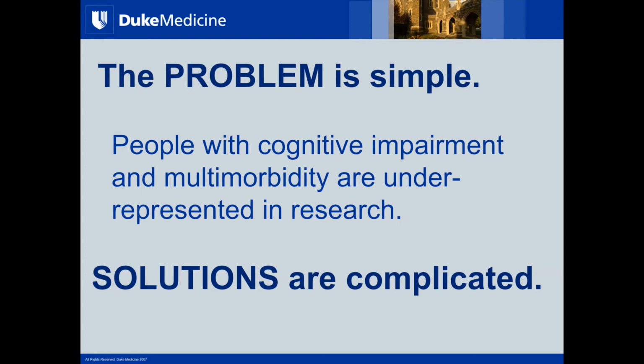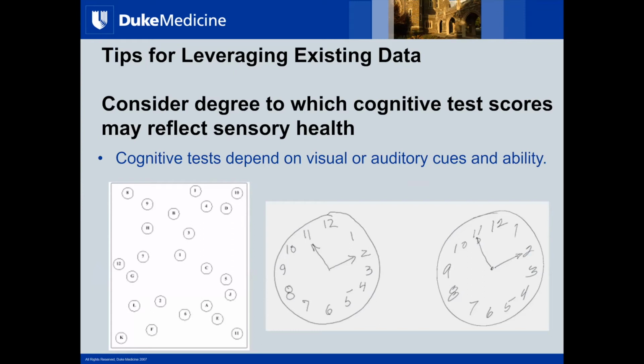So the solutions to that are very complicated. I'll touch on a few of them. In some cases, if we're going to try to address questions about comorbidity in dementia, it is just selecting databases that do have decent granular information, or sometimes subsets of these populations. For example, ancillary studies may have collected more detailed information about sensory health, and may be better options than trying to address these questions about comorbidity mediated disparities in larger databases that may have more measurement bias. So, some tips for leveraging the existing data.